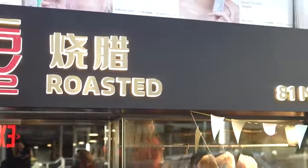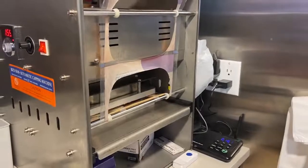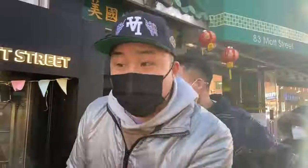I think that this kind of signals that even the char siu spots are becoming more modern. So I'm really excited to see how it tastes. I don't know, maybe it's gonna taste really traditional. Maybe it's gonna taste updated.